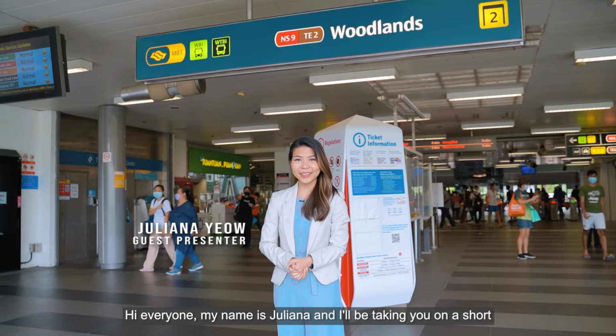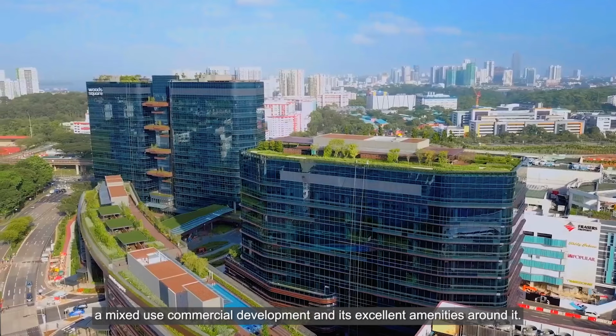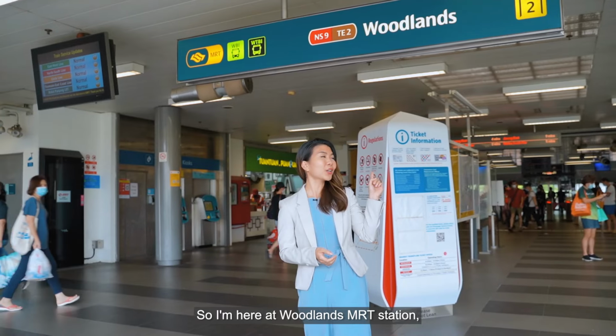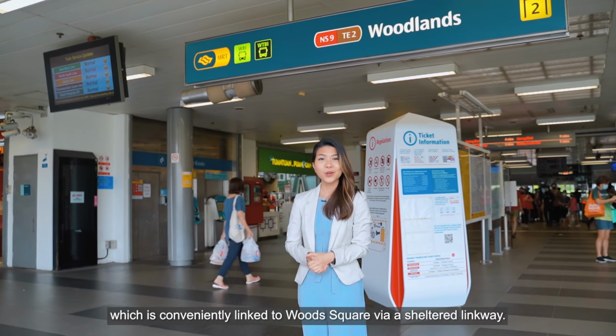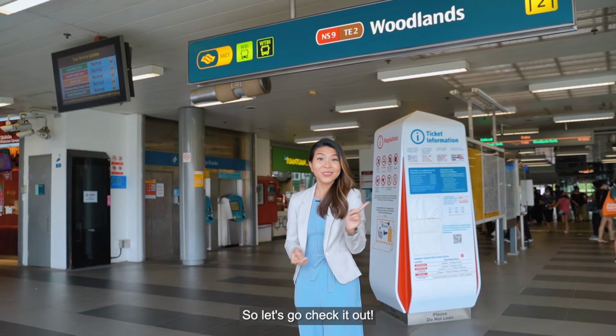Everyone, my name is Juliana and I'll be taking you on a short tour of Wood Square, a mixed-use commercial development and its excellent amenities around it. So I'm here at Woodlands MRT station, which is conveniently linked to Wood Square via a sheltered linkway. So let's go check it out.